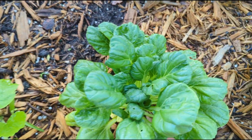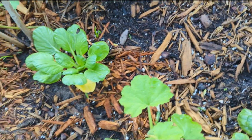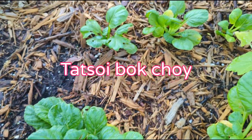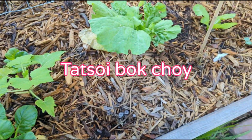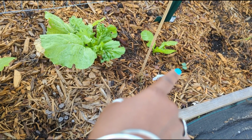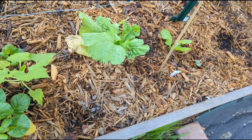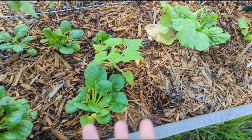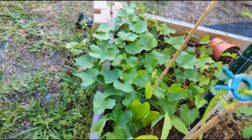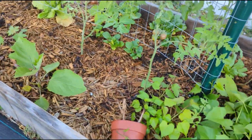Back on this row, we have a whole lot of bok choy that are still growing, even though we're moving into the summer now. We have a whole bunch of bok choy growing along here. I see some okras. That little one right there, that's an okra. We have another okra back here, and those are the short, fat okra. I don't know what they're called. But my mom sent me some seeds, and she told me that they were absolutely delicious, so I'm really looking forward to it.